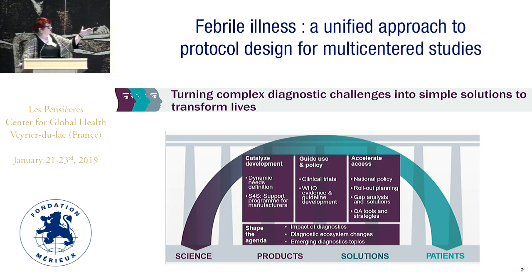Then there is what we call guide use and policy, which is really clinical trials: supporting trials, working through partnerships with academic and commercial groups, to get tests evaluated and regulatory approved. And then ultimately, at the end, that's access: getting data that show the test is useful, and that can be actively used by the WHO and national policymakers to change policy. That's then ultimately when it reaches the patient. FIND works across that whole area.